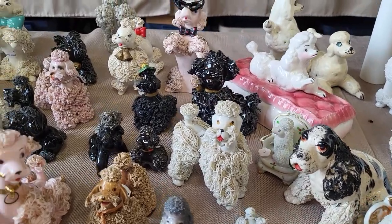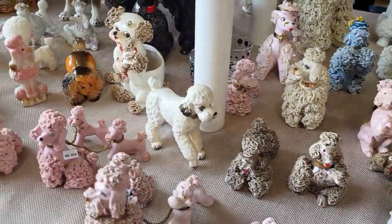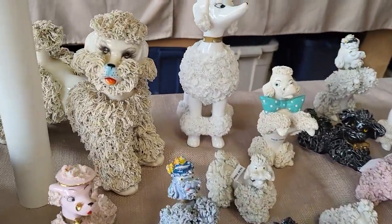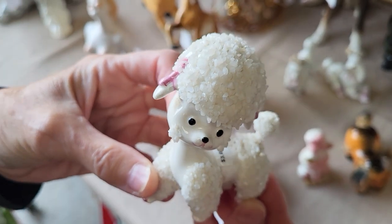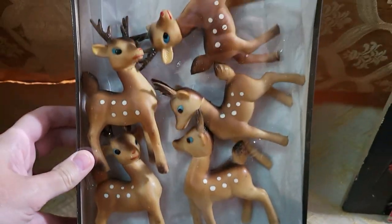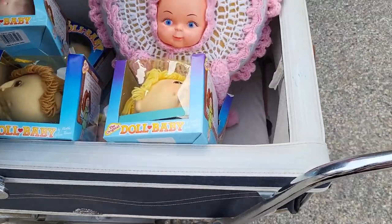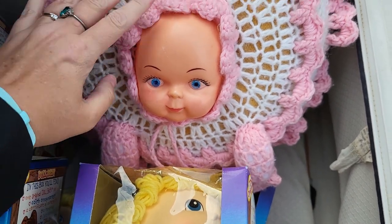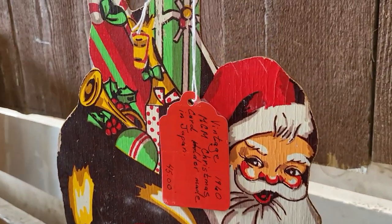Look at all of the poodles. Wow, that's a lot of poodles. I've bought some from her before, but she's never brought this many to the show before. Like this big Italian one. Very cool. Well, I am going to get this little sugared gal. She's only $3. Look at, gosh, this is a good deal with all of these soft plastic deer. I'm going to see, maybe she might do a little bit better for me, but wow, that's cool. Look at this crocheted baby pillow. I don't even know what to say about that, but she's special. The card holder, Santa, he's pretty cool.